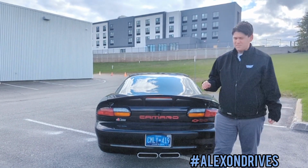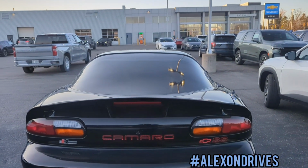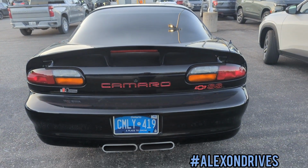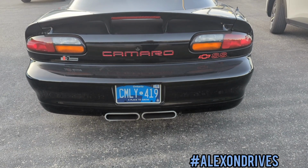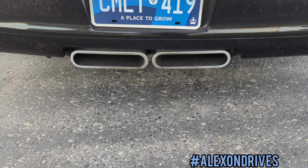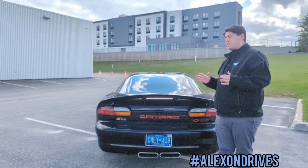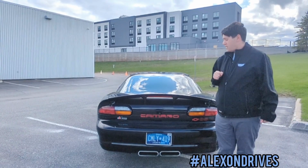And this one has, again, part of the SLP2 package, a little bit more rare, the center mount exhaust, which sounds great. We'll take a listen to that here in a moment. But it's really cool that you have the center mount exhaust here, and it looks different, unique. And again, if you're looking to make it even louder than this particular one, you can, but it sounds good the way it is, I think.